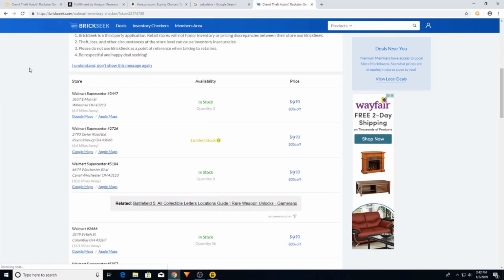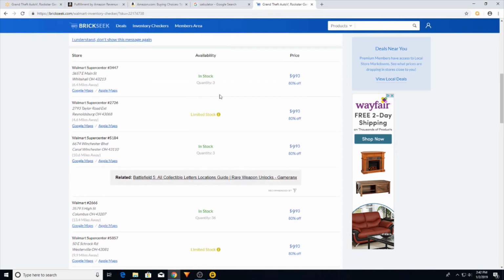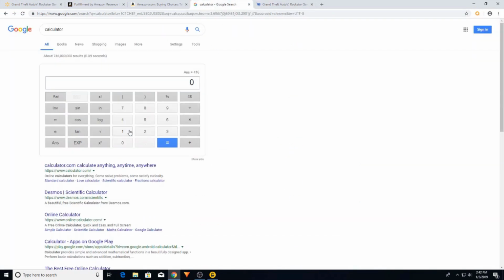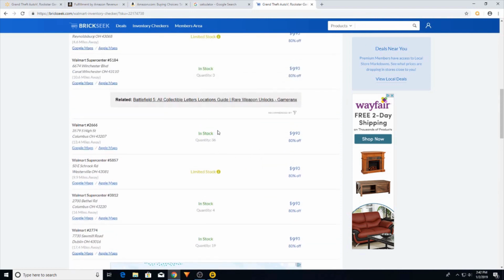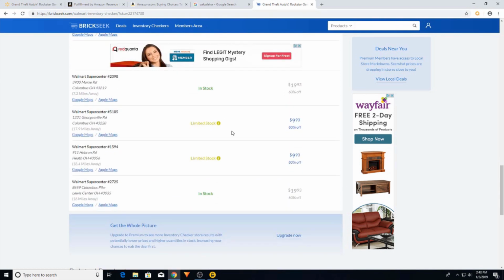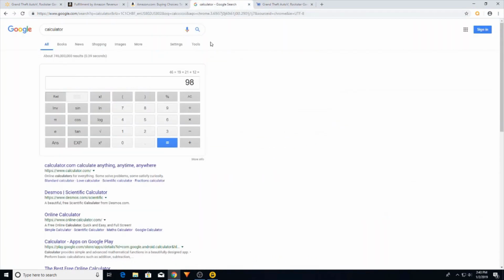Now, if we see here, if you convince your parents, or if you can drive 1 day's worth of work, if you go to all these stores in the area, let's see how many you have in stock. 36 plus 39 plus another 40, that's 42, 46 plus 19. So let's just go to your calculator. 46 plus 19 plus 13 plus 8, plus 21, plus 12 plus 12. So let's just say you go to 1, 2, 3, 4, 5, 6, 7, 8 stores. Just 8 stores. It's not even 1 day's worth of work. Let's just say, theoretically, you go to 8 stores and buy 98 copies of this game.